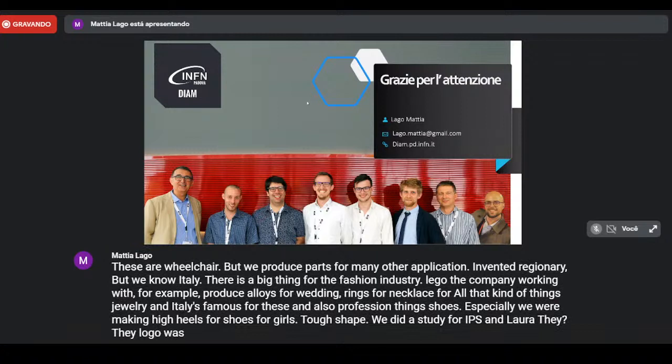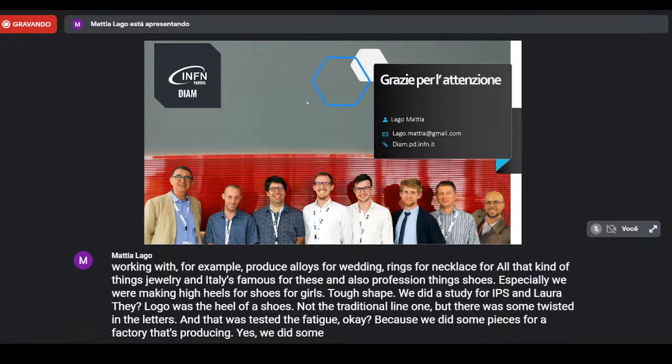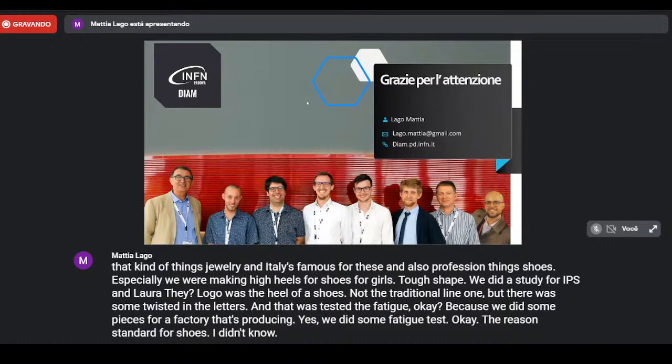Their logo was the heel of a shoe, not the traditional inline one, but there was some twist in the leather, and that was tested for fatigue, because we did some pieces for a factory that is producing heels. We did some fatigue tests. There is a standard for shoes. I didn't know it back then, but I saw it with my own eyes. Basically, a shoe with a heel.